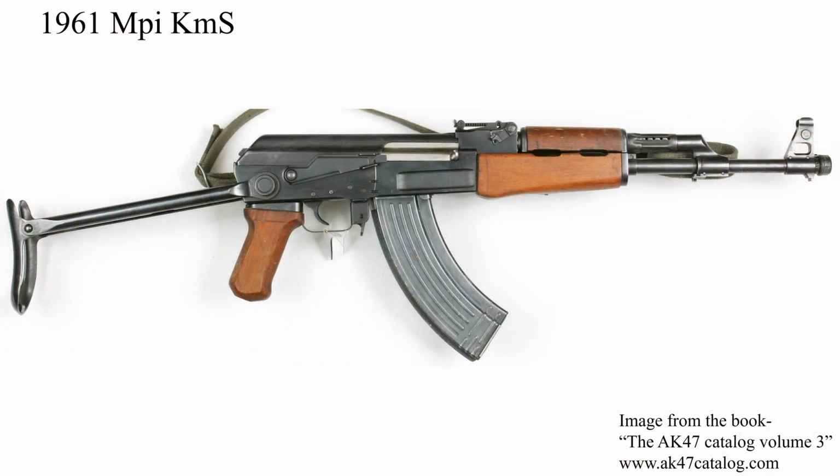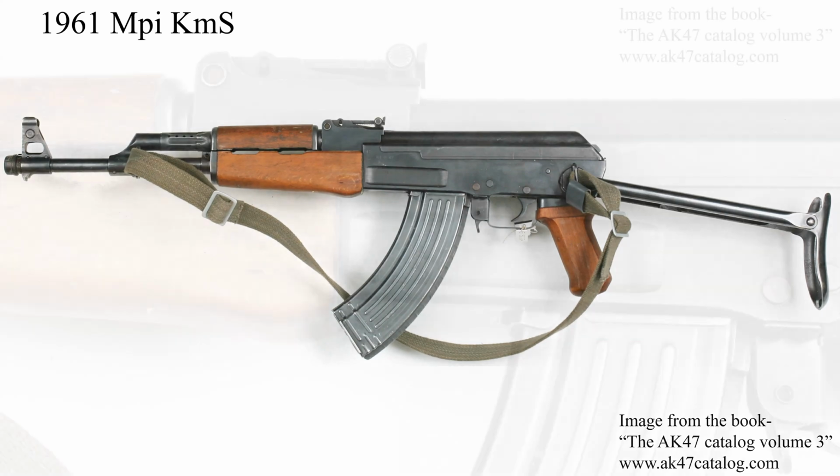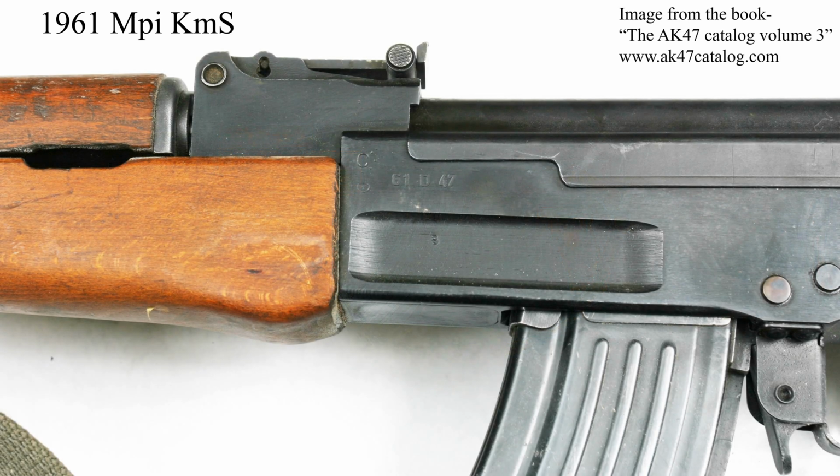Now we have a 1961 folder. After the checkered grip was dropped, there wasn't any parts evolution until 1964. The furniture might be darker or lighter, but that was because the beech wood furniture was raw from the factory, with individual users oiling it. Naturally, there's going to be variation in that process. Some soldiers rub their wood more than others, as has been the case since the beginning of time.